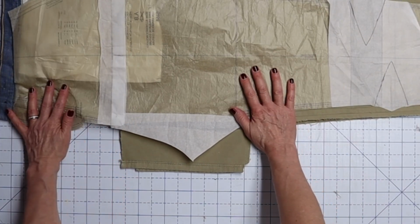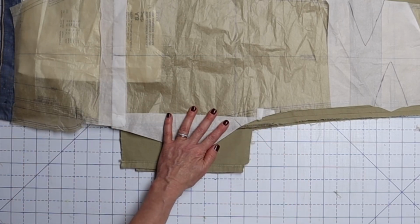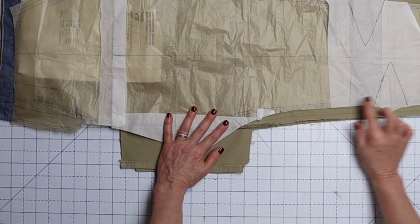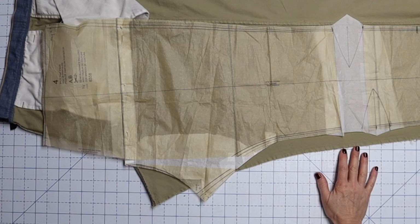And now I'm just going to cut around this pattern. Cut this out. And on this pair, I want it to be narrower anyway, so I'm going to go ahead and cut it all the way to the hem. Okay, so here's my back piece.